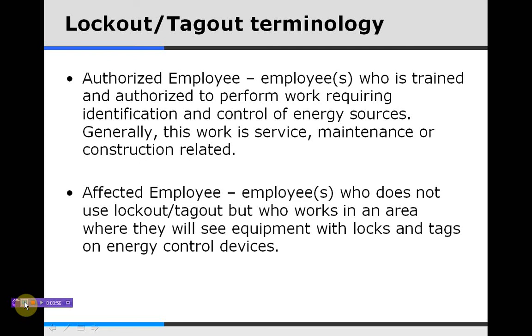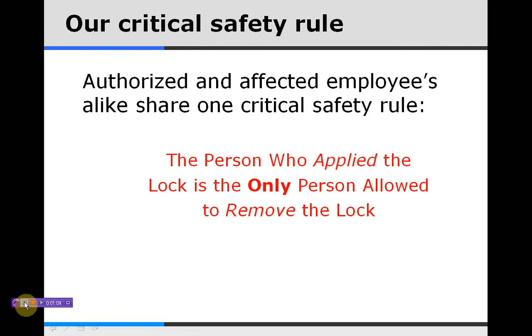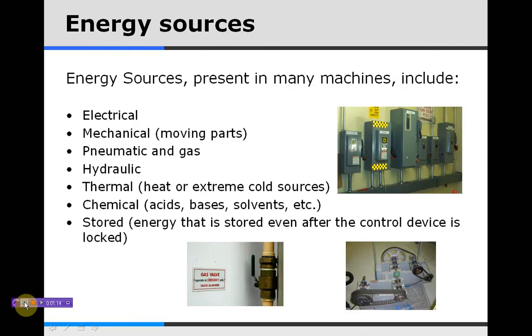The affected employee is one who does not use lockout tagout, but who works in an area where they will see equipment with locks and tags on energy control devices. Authorized and affected employees alike share one critical safety rule: the person who applied the lock is the only person allowed to remove the lock.